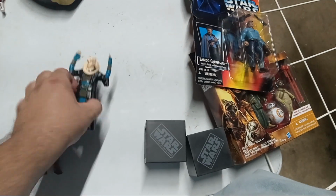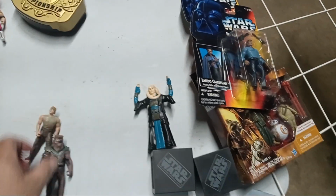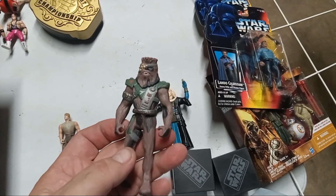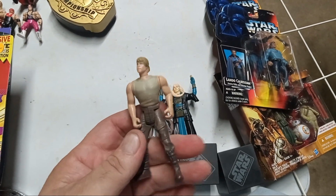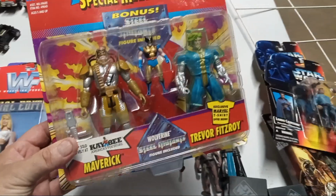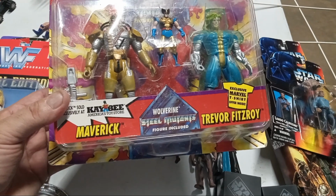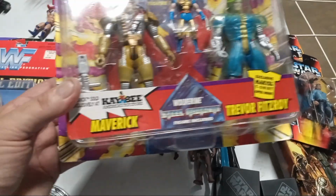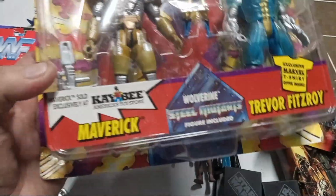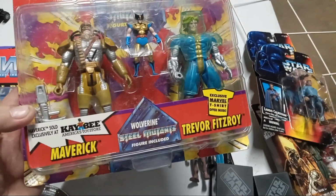There's 3 loose figures, and I have a collection of Star Wars figures, so I'll put these in my figures. Chewbacca's relatives. There's Luke. There's this X-Men Special Metallic Edition. It's got a steel Wolverine figure. Then there's Maverick and Trevor. It's a KB, America's Toy Store. KB, I miss KB.